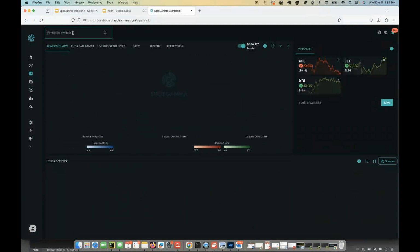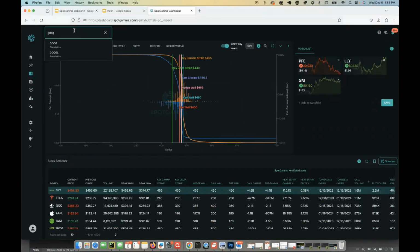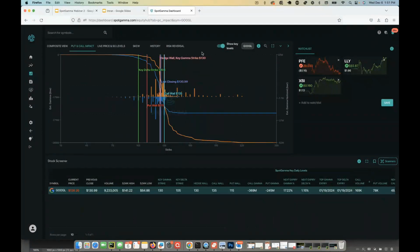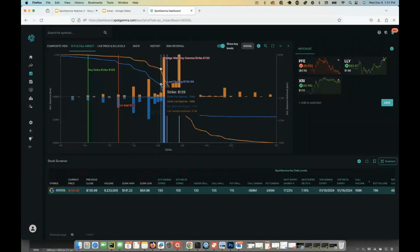Now, if we go over to the Equity Hub and we look at a couple of key things, you can see our labels here, right? Key gamma strike is at 130. The key gamma strike is the strike which has the most amount of gamma. So the amount of blue puts and orange calls, if we sum that up, that's basically our hedge wall. It's the level that has the most gamma, which tells us that there should be the largest amount of hedging flows tied to that strike.